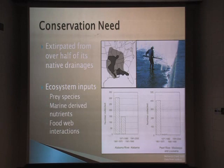And then all the different food web interactions that these fish have, because the juveniles can spend the entire summer in the rivers before they go back out to the marine environment, and they can impact certain insects in the river and all sorts of different food web interactions.